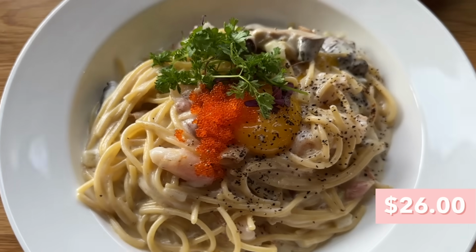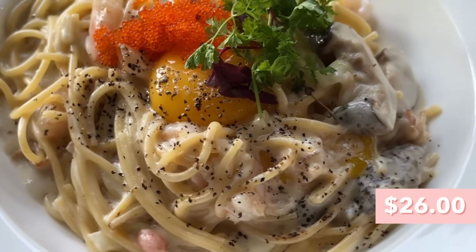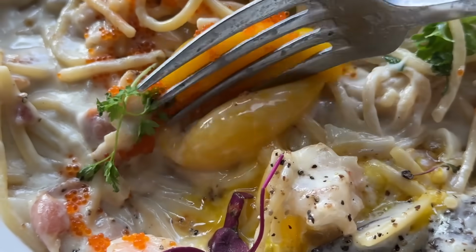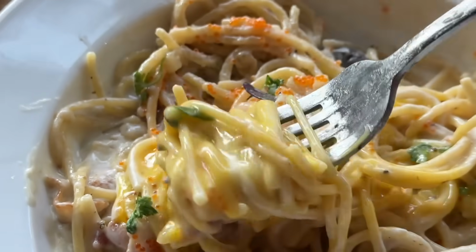And then we also got their Di Fiora signature carbonara. It's organic spaghetti, tiger prawns, bacon, mushroom, Asian herbs, white onions, heavy cream, egg yolk, and masago caviar. It has some Asian elements with the Asian herbs and the masago, but then some Italian elements, obviously, because it's carbonara. Let's crack this egg yolk on top. Oh, look at that. I am a sucker for a runny yolk. Let's give it a try.